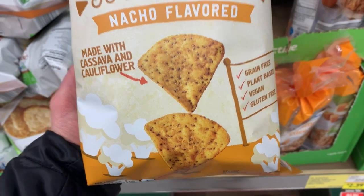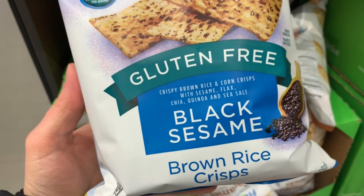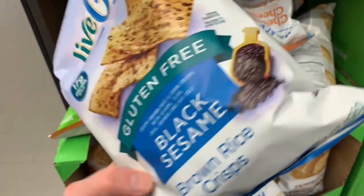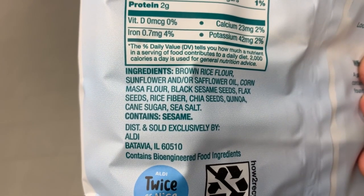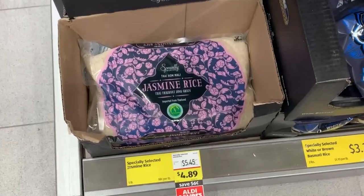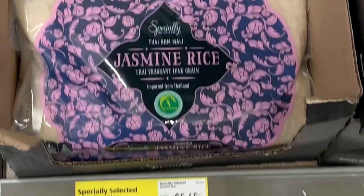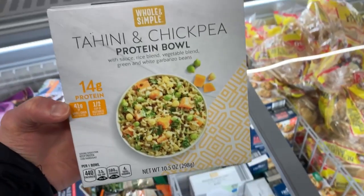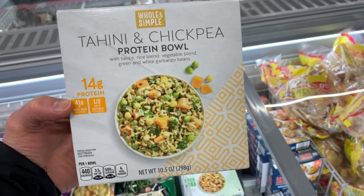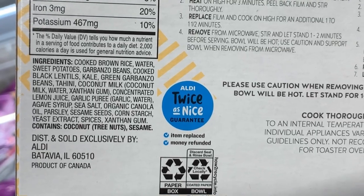And they look pretty good, but who knows, it's cauliflower. So gluten-free black sesame, brown rice crisps. And these don't say vegan on them, but these ingredients are vegan. It might be because of the cane sugar, and I'm not gonna be a judge of that. You gotta judge on your own. Sugar may or may not be processed through bone char, unless otherwise stated. But if it says organic, you're all good. So you make those decisions on your own.